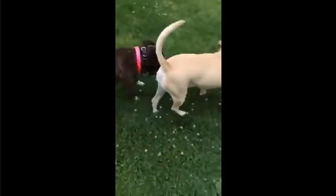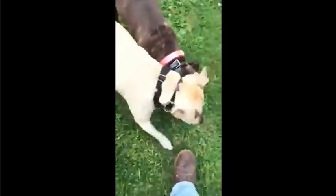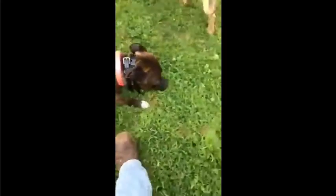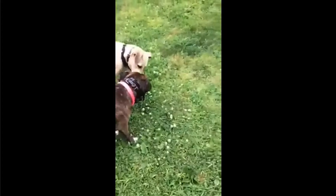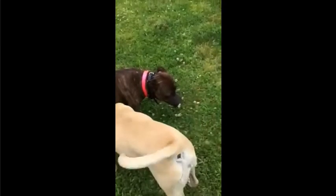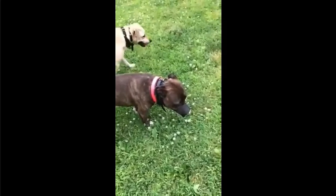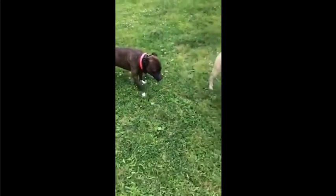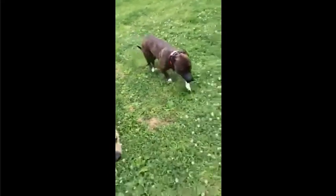So again, we don't want her to avoid. So you just kind of keep things moving. So even though Princess can be a little bit pushy and a little bit controlling, she does have a good positive energy, and she really doesn't mean any harm. She's more the type of dog that's going to use her energy rather than violence.